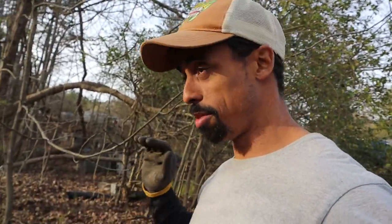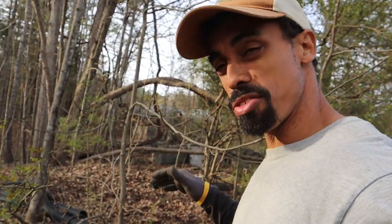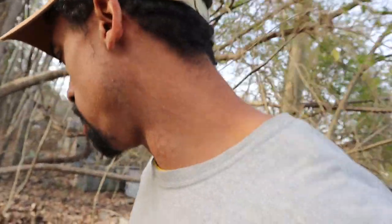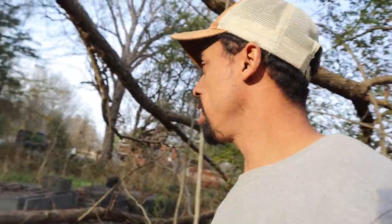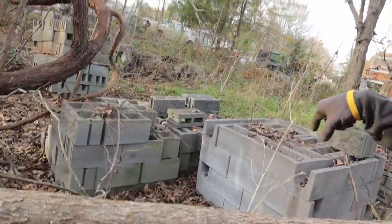All right, on this property, we have a number of block that have been here for years. My father-in-law has been in the construction, masonry business for years, and even his father was as well. There's a lot of different block all around the property. Right now, I plan to use some of it for this project that we're getting ready to do. Some of it's back here in the woods, which just shows you how long it's been here.